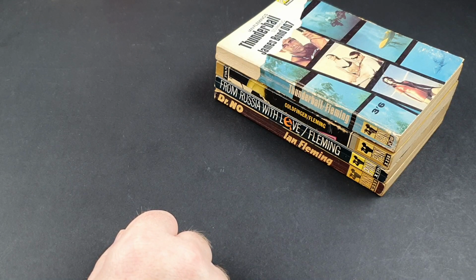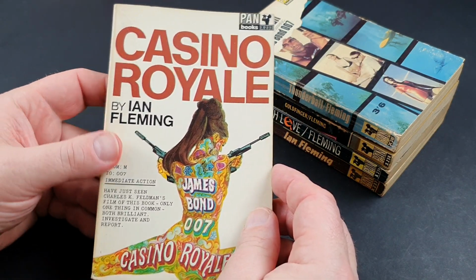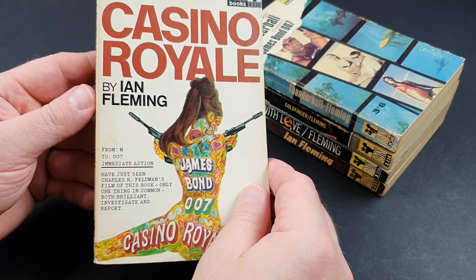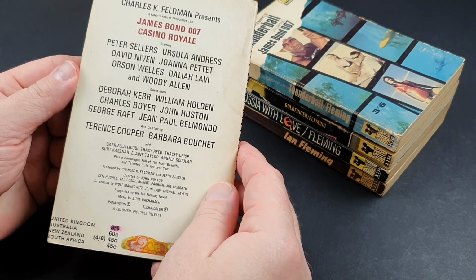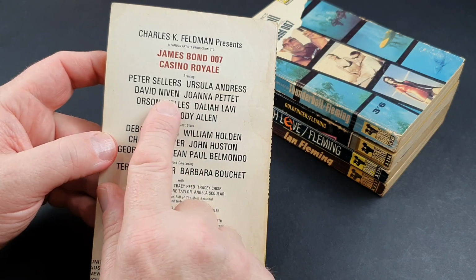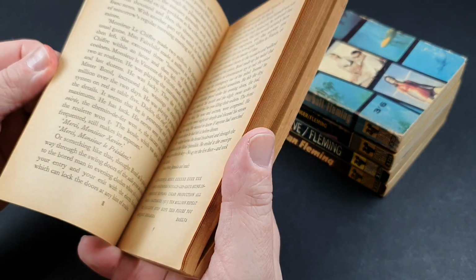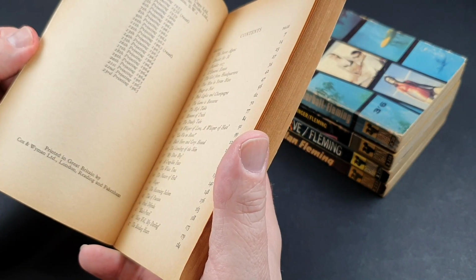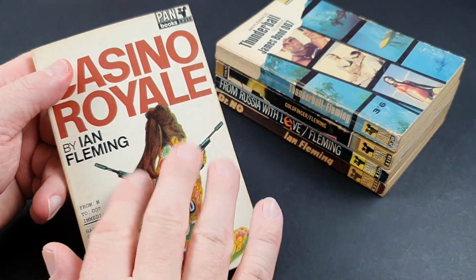Okay, so the next James Bond film after Thunderball, well, there was two, wasn't there? So there was the David Niven adaptation of Casino Royale, which did in fact come with this tie-in, which Pan published, and this is to tie into the non-Eon production of Casino Royale. And there's the cast on the back there. We've got Peter Sellers, Ursula Andress, David Niven, Orson Welles, Woody Allen, and I suppose it's a historical curiosity. 1965, this one.